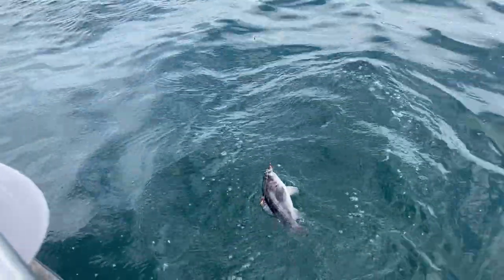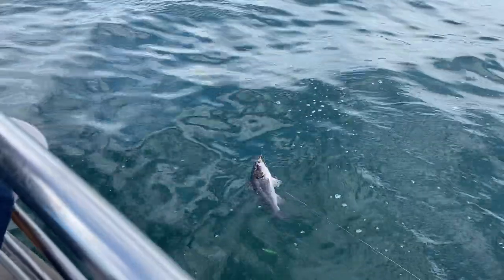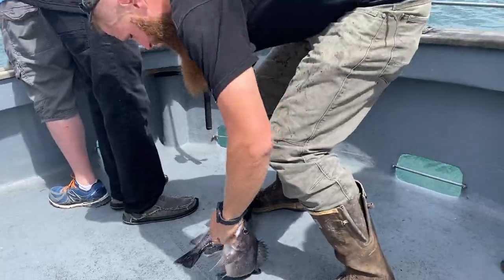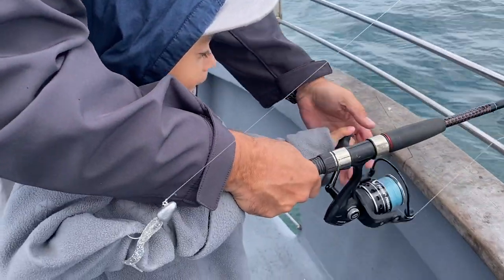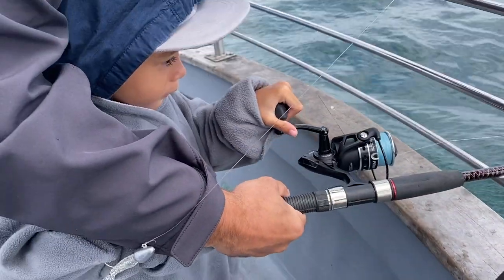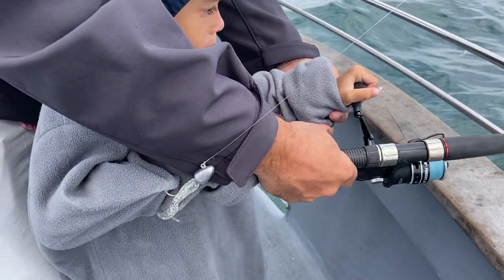Whoa! First fish! Woo! Dave's got double. He's gonna try. Okay. Okay. When you start reeling in is when you catch something. Did he get something? Let's set it back down. Set it back down.